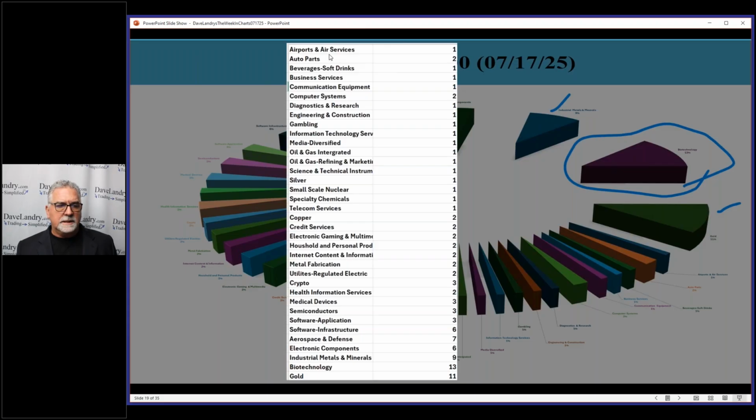Now, what's kind of cool is this, like airports and air services is one. And I think it's not HOVR, it might be Joby. So that's really more of, I guess it's now become like a defense stock. What's kind of cool about that is it shows you some tiny little subsector that might be worth going after. And the other example is small scale nuclear. I forget what they have it listed as, but it's a small scale nuclear company. I think that's SMR for that one. So there are some little things that come out of this that are kind of cool.